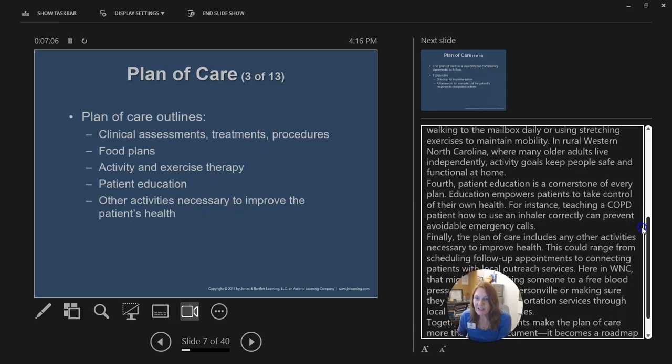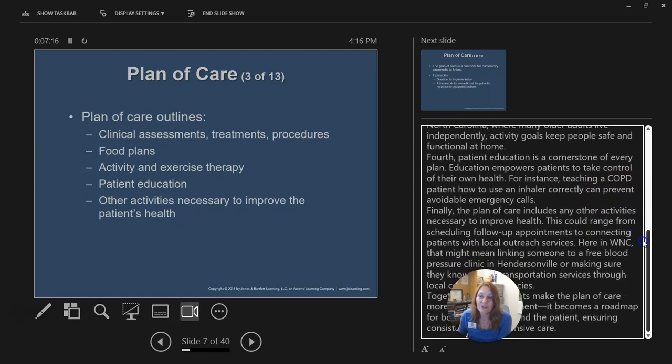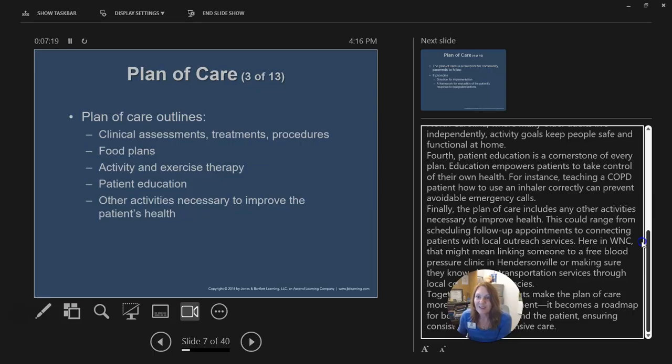Fourth, patient education. That's a cornerstone of every plan. Education empowers our patients to take control of their own health. For instance, teaching a COPD patient about just how to properly use their inhaler can prevent avoidable emergency calls, or explaining to them what their multiple medications are and why it's so vital that they do take them, especially their water pills for our congestive heart failure patients.